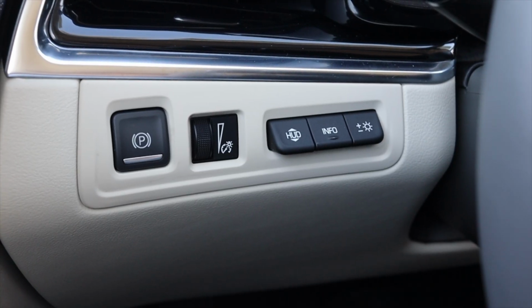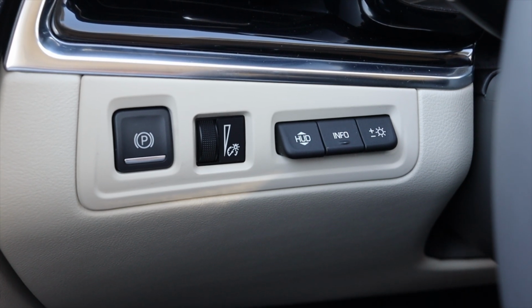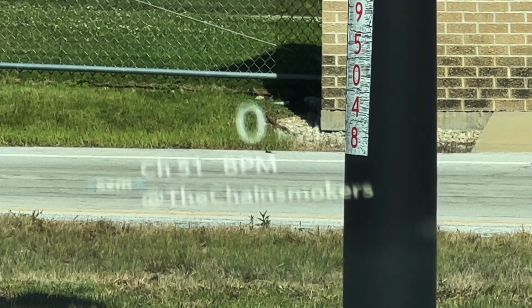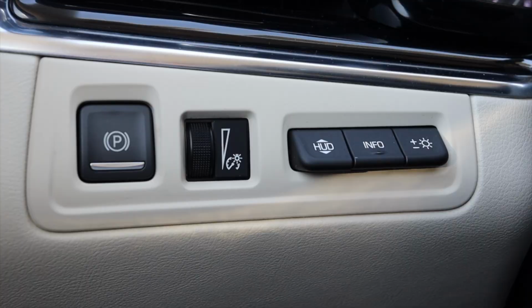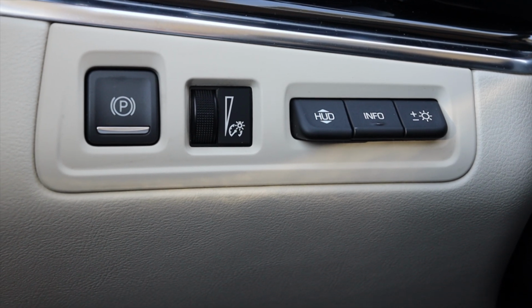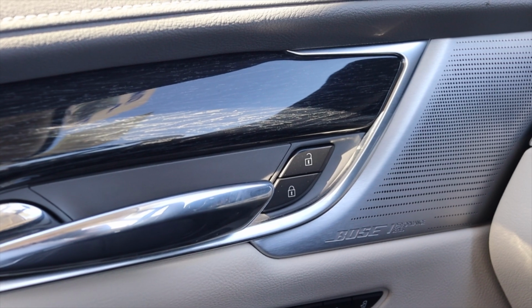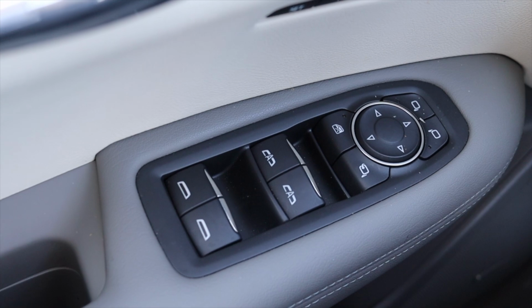Off to the left, I have my parking brake, gauge dimmer switch, and then I have my heads-up display controls. So this does come with a heads-up display, which is definitely very nice. And like I said, GM's been doing this for almost 30 years, putting heads-up displays in their nicer vehicles, and I like that they kept that tradition alive. Moving onto the door, I do have a Bose speaker as well as my lock and unlock, and this nice wood grain. And then down below, I have my power mirrors and power windows.